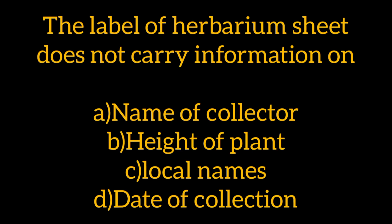The next one, the label of herbarium sheet does not carry information on. The options are name of collector, height of plant, local names, date of collection. And the right one is option number 2, height of plant. The herbarium sheet provides information about the date, place of collection, English, local and botanical name, family, collector's name, etc. And the height of the plant is not described in the herbarium sheet. So the right one is option number 2.